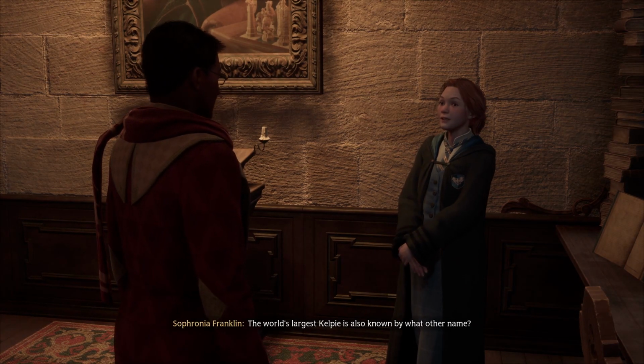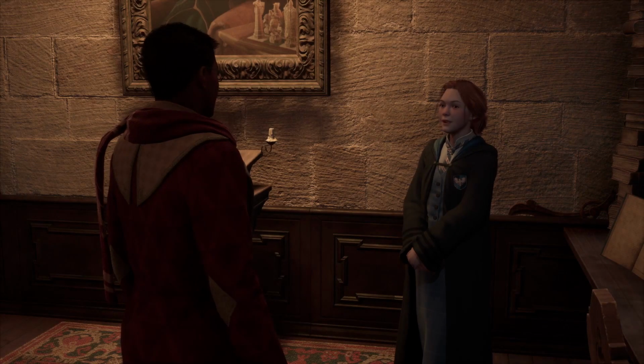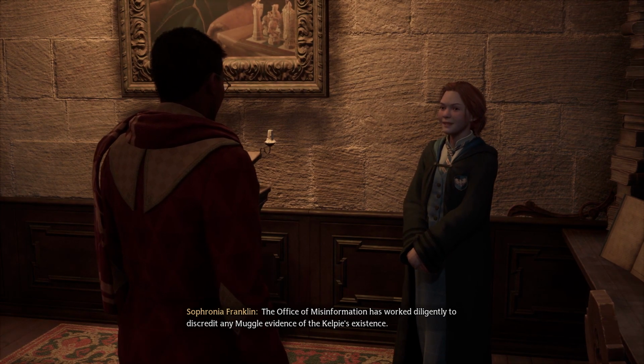The world's largest kelpie is also known by what other name? The Loch Ness Monster. Correct. Aha. The Office of Misinformation has worked diligently to discredit any Muggle evidence of the kelpie's existence.